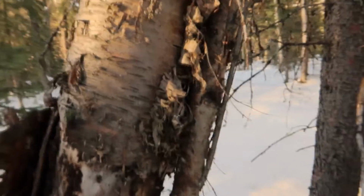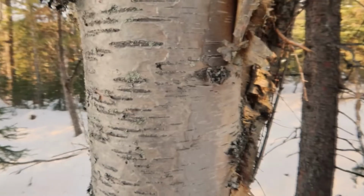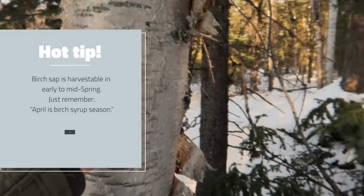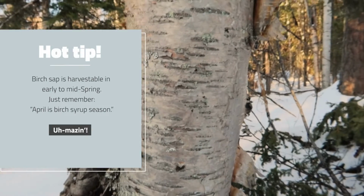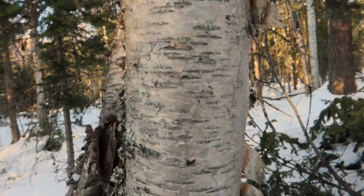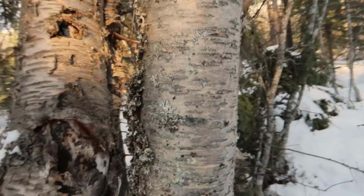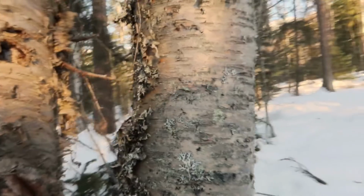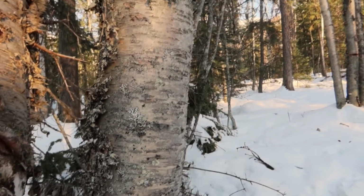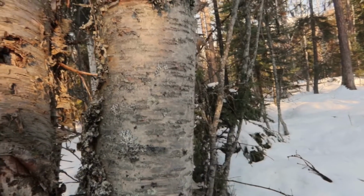Other cool things about birch trees is that they have a nice sap inside of them. And you can tap them, not unlike a maple tree. And you can actually drink the sap right out of the tree. And you can also make a syrup out of it, like maple syrup. It's not quite as sweet. It's kind of an acquired taste, maybe a little bitter, spicy, but also a little bit sweet. And it takes a lot more sap to make syrup, boil it down.